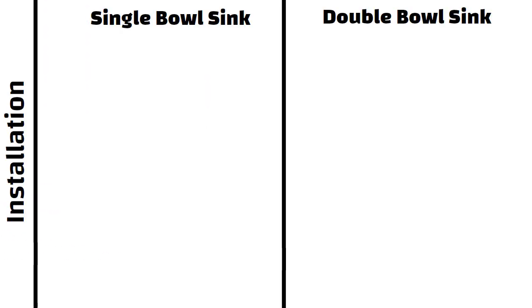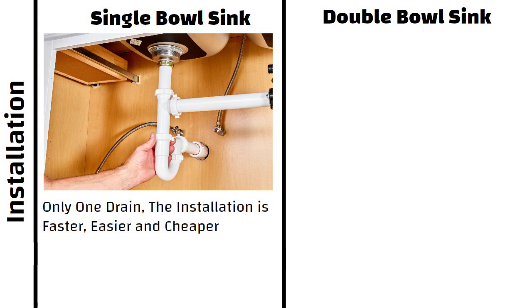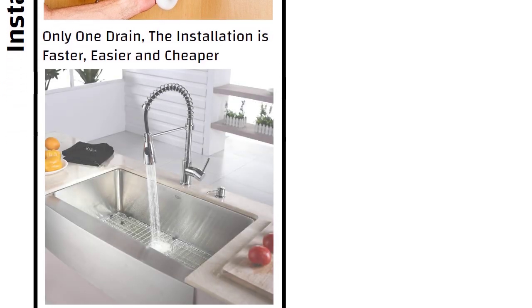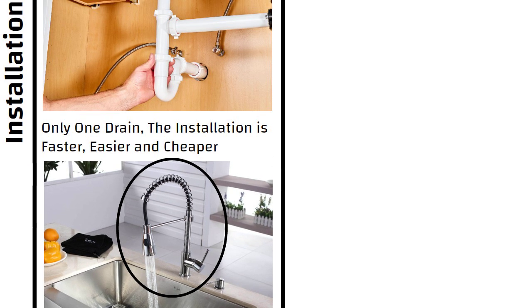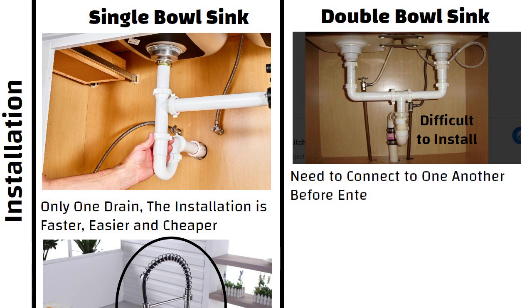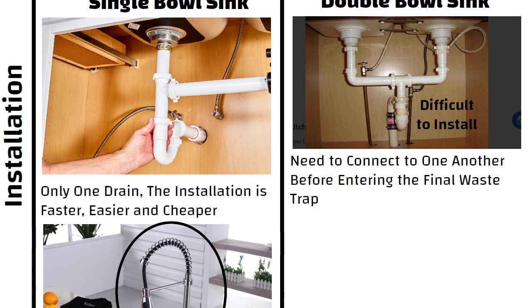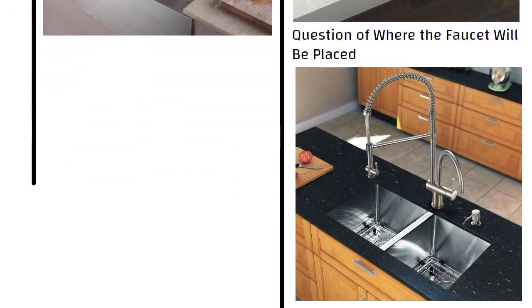Installation. A single bowl sink has only one drain, so the installation is faster, easier, and cheaper than a double bowl sink. Placement of the faucet is also easier, because there is only one bowl requiring water. Whereas double bowl sinks can be difficult to install, since they have two drains which need to connect to one another before entering the final waste trap. In addition, a double bowl sink raises the question of where the faucet will be placed. If both sides of the sink will be used for washing, the faucet needs to be located so that it can fill both sides.